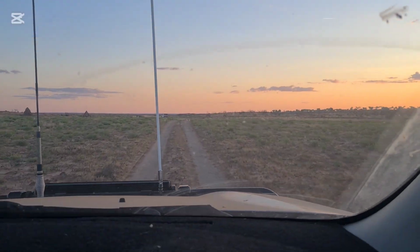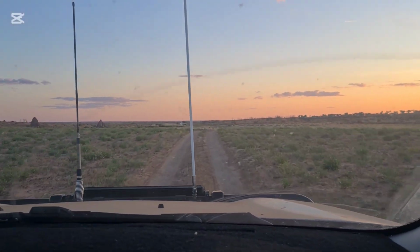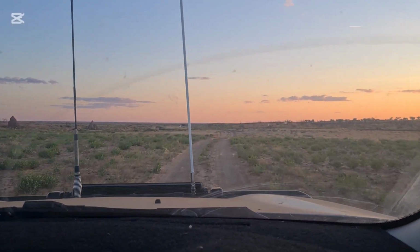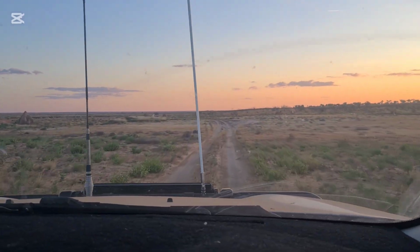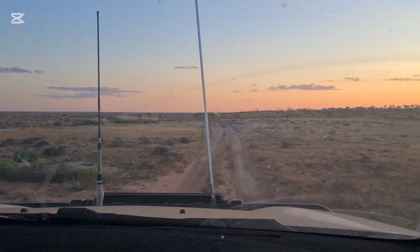I know I said that was it for the night, but I can't let you miss out on some camels. Spanner, I saw him get on the brakes. I thought, oh, what's up ahead? And yeah, some camels.